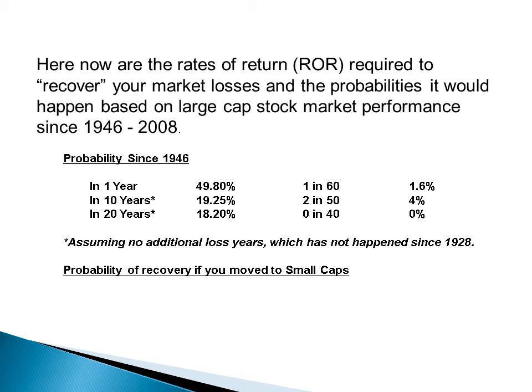What if you moved into small caps? How would your recovery look then? Not so good. The best you could hope for is a 16% chance. What that translates into on the other side is you would have an 84% chance of failure to recover in a one loss year scenario.